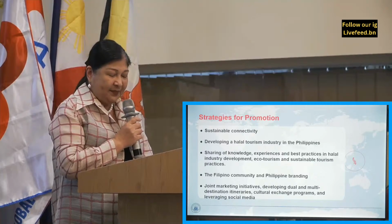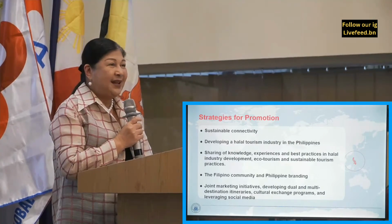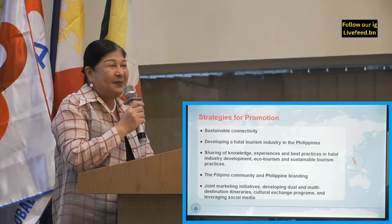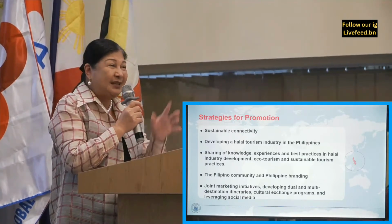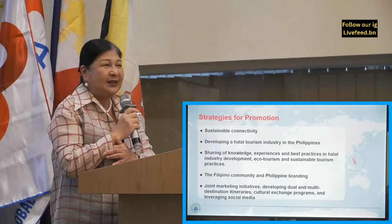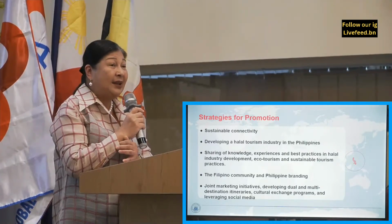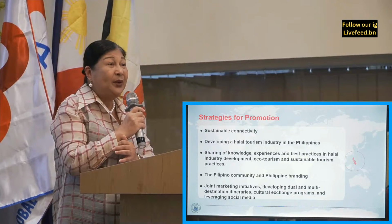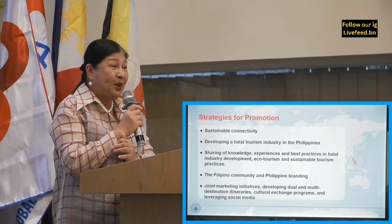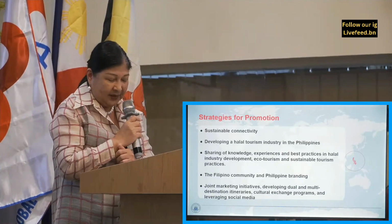What's interesting for us is that we have 12 million Muslims in the Philippines. This is a much bigger number than the 450,000 Muslims, more or less, here in Brunei Darussalam, because that's the approximate population of Bruneians. Then definitely it will be easier for the Bruneian tourists to come and enjoy our many offerings.